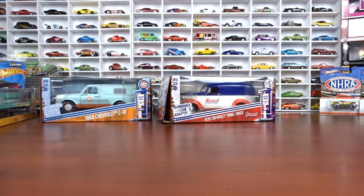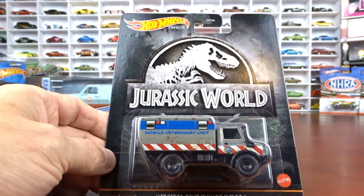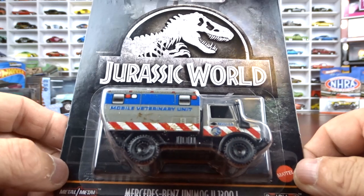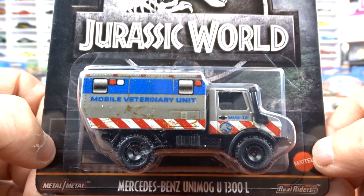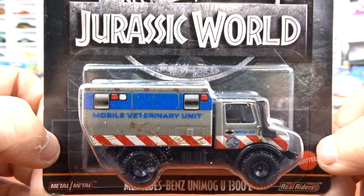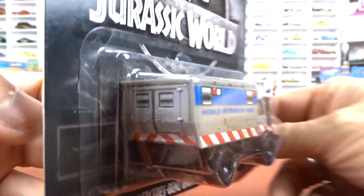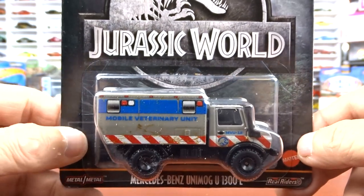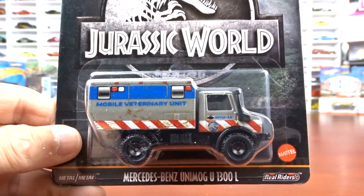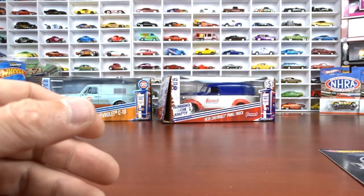And I got a couple newer castings, and a bunch of other stuff here. It's got Jurassic World. This is a Mercedes-Benz Unimog U1300L. And this is a mobile veterinary unit. These are fairly new out. I just picked them up tonight. They had the Porsche in there too, but I already had the Porsche, and I don't need two of them. So I just picked up the three that I was missing from this release. So that's one of them.